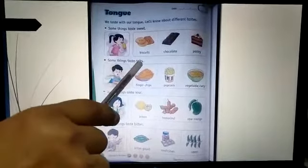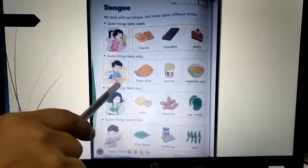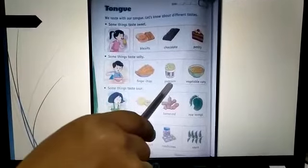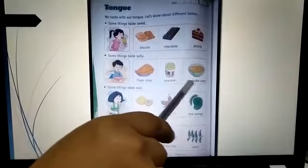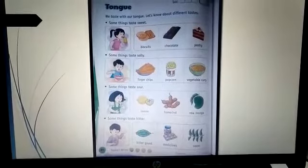Something tastes salty. Soup tastes salty. Finger chips, popcorn, vegetable curry taste salty.